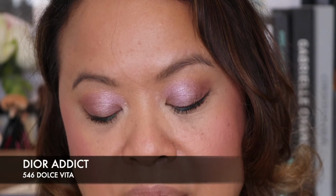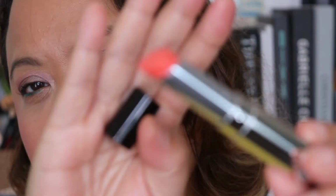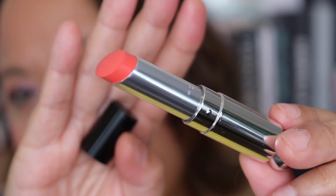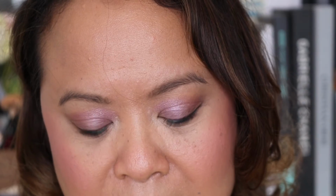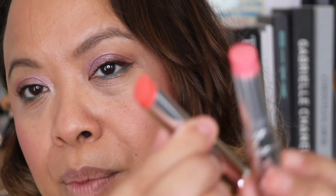And this is Dolce Vita. This is the one that my mum picked up after having seen it on me, and I can see why. I think it's a little bit more orange toned than the one before, so that one's a little bit more pinky, but let's compare the two. What you'll notice is one is more coral toned and one is more peachy toned.